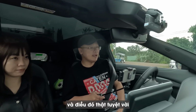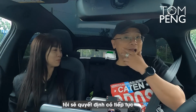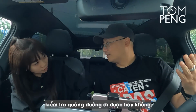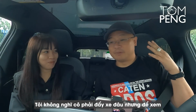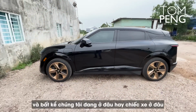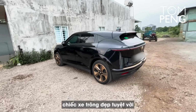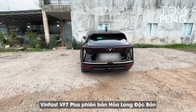And that's pretty amazing. And now we're going to go to the fruit farm, pick some fruit, and I will decide whether to continue to test the range on the way back. Another probably 100 kilometers. I don't think we need to push cargo, but we'll see. Let's go. VinFast VF7 Plus Dragon Force Edition arriving at the fruit farm. And no matter where we are or where the car is, the car looks beautiful, okay? It is a beautiful looking car. VinFast VF7 Plus Dragon Force Edition.